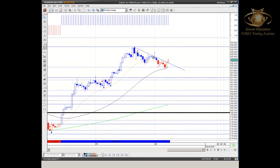So on our hourly, we should potentially be targeting the previous swing low, which is not too far off, guys, here at the 8240 mark. Get above that, then head up towards that 8280 mark that we've currently seen as our high.